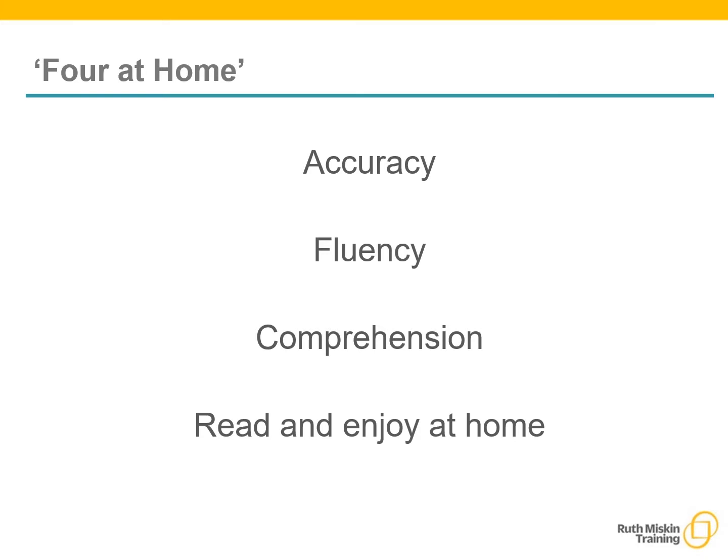So as I previously said, we encourage you to do 4 at home. Develop your children's accuracy with reading, their fluency with reading, pausing when they get to full stops, taking that breath, that pause when they need it. Do they understand the text? Asking them questions. Get to the end of the story, ask a question about the beginning of the story. Can they go and find it in the book? Go back and look through the book as well. And just read and enjoy at home. Model that enthusiasm with reading, model that expression, so your child starts to mimic that as well.